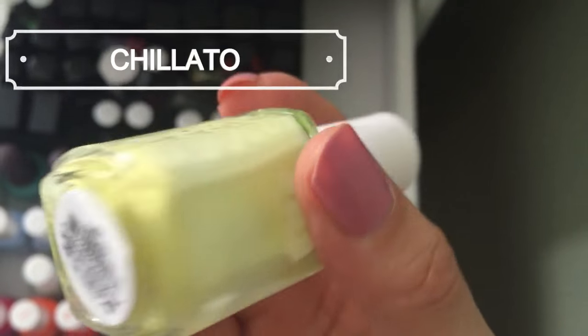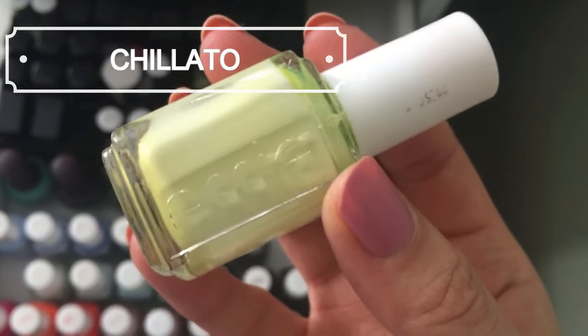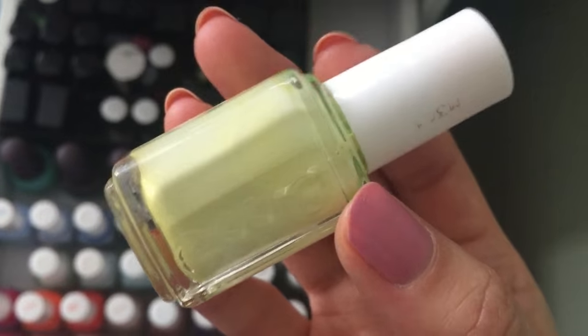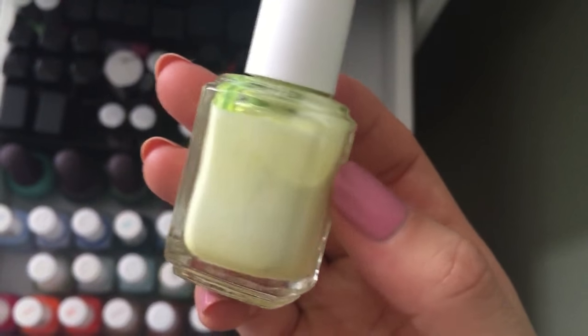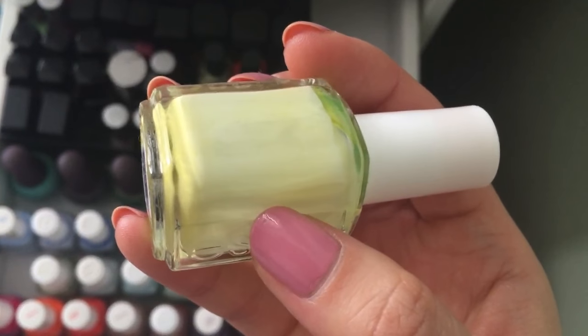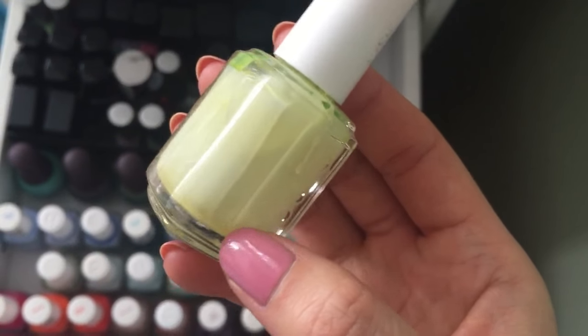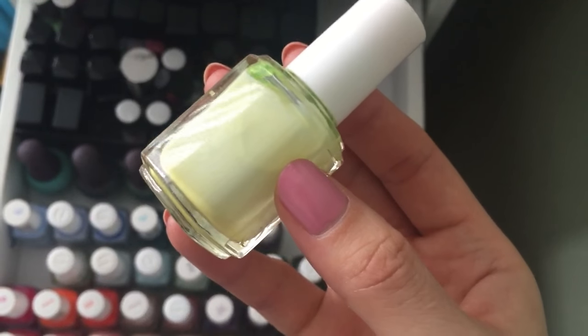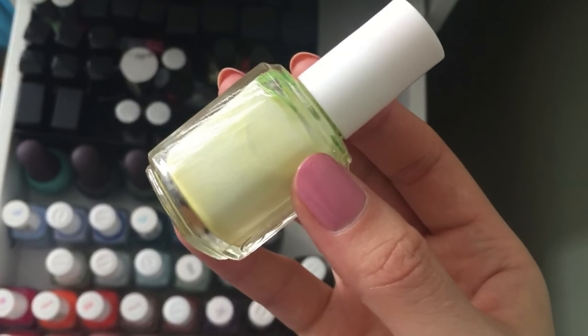Then I have Chillato. This one is somewhat new to me. I think it came out last year maybe, or maybe 2014, and I think this one is just very unique. It's kind of a pistachio green, but a little bit more yellow in that sense, and it's bright and crisp, but also very muted. So I think this is perfect for the springtime.